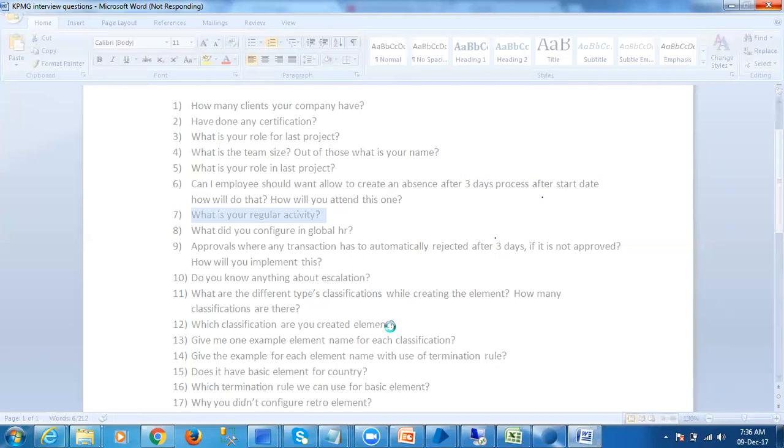And do you know anything about escalation? Escalation is not related to actually Fusion. We have to ask for some more information. Okay. Escalation is like, in case there are any issues which are not authorized, then it will be used here. Okay.